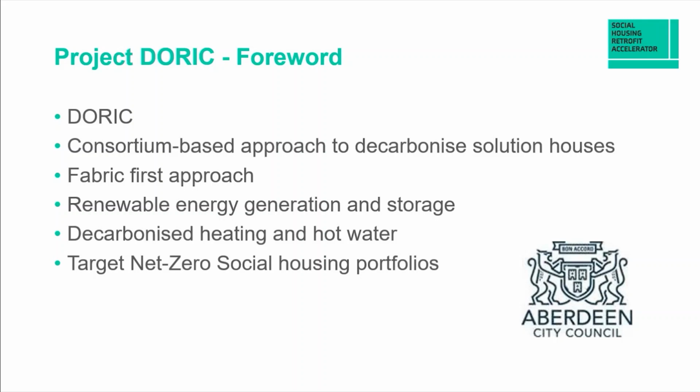It is about fabric first, so it's about retrofit and about post 2035 and how we, as a council and local authority, have a strategy around post 2035 and understanding the challenges if we were to upscale it to a larger portfolio of properties. The project also includes renewable energy generation as part of our pathways to net zero. So we're looking at PVs, batteries, air source heat pumps, and other decarbonisation options. So that is all included as part of this project as well. Again, valuable lessons learned. And the final thing is around affordability of energy for their tenants as well.